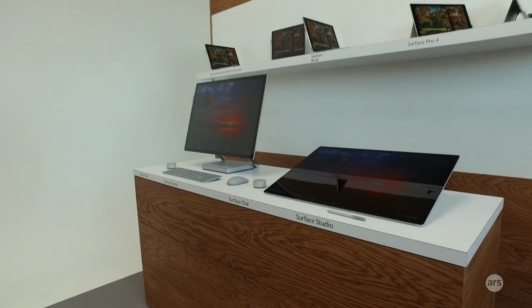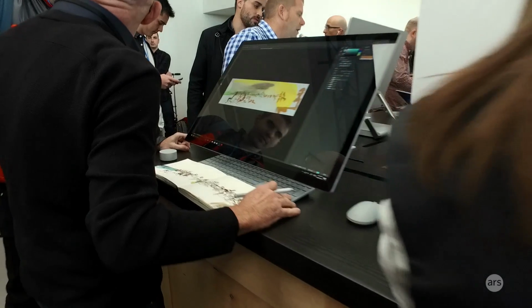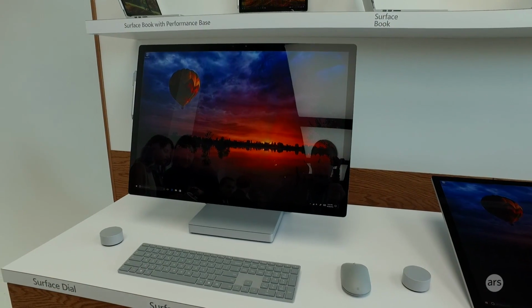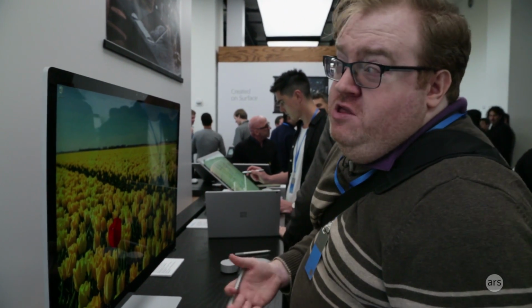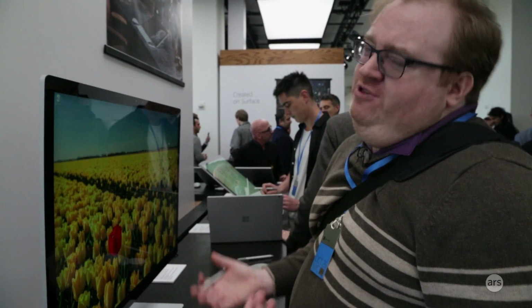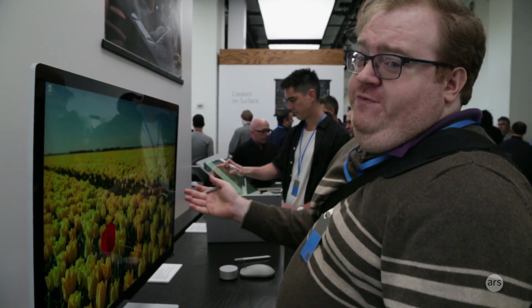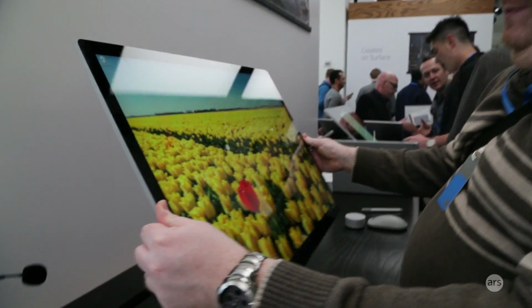Of course, this is a touchscreen. It's a Microsoft PC. It's always going to be a touchscreen. And of course, it's a pen screen. So Surface Pro had a trick. It was a tablet, but the cover was also a keyboard. Surface Book had a trick. It was a laptop, but you could tear the screen off and turn it into a tablet. Surface Studio has a trick. It has a clever hinge behind the screen.